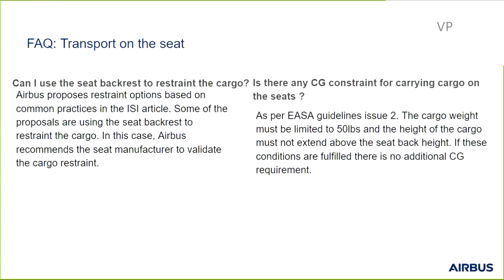So also linked to the transport on the seats, can I use the seat backrest to restrain the cargo? From the principle, yes. However, the backrest of the seat does not form part of the primary load path of the seat. This is why Airbus recommends to contact the seat supplier, the seat manufacturer, to validate the restraint of the cargo.